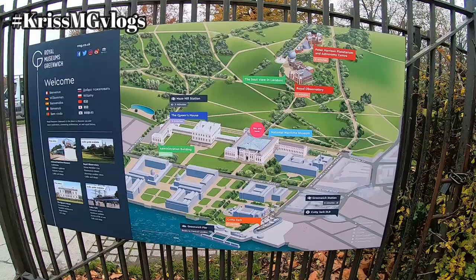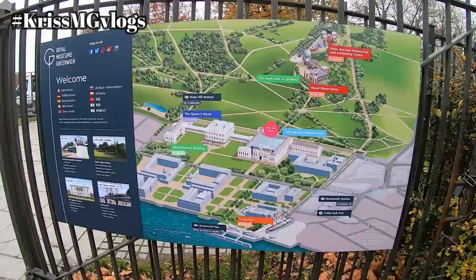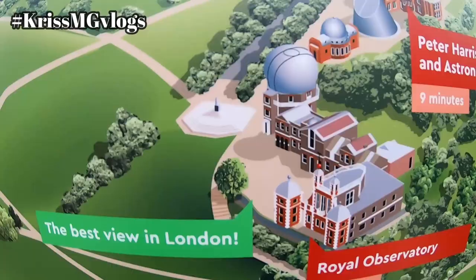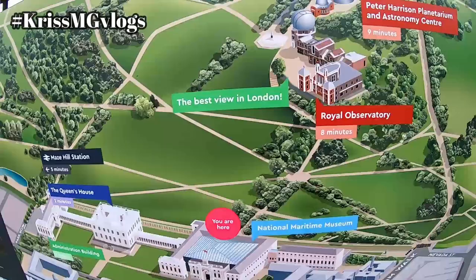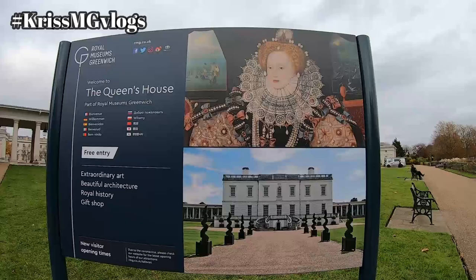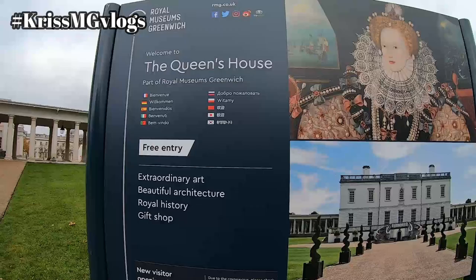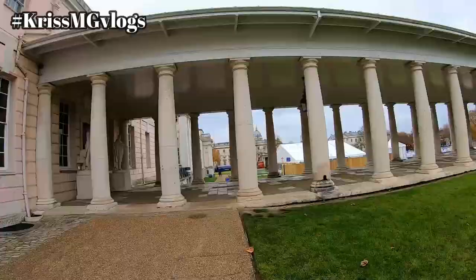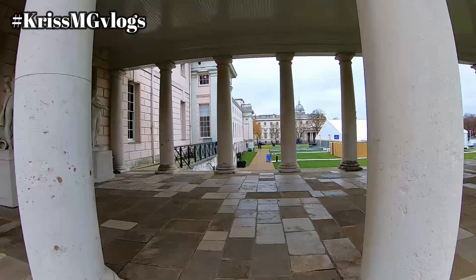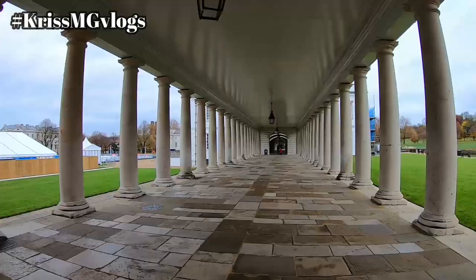Yeah, lovely. So here is a nice map. I came down, this is where I was, at the Royal Observatory. And then that's where we looked across to down here. And then from the Royal Observatory, I walked down to there. And I walked along there. The Queen's House, part of Royal Museums Greenwich. And as you can see, free entry, but you have to book a ticket. So lovely here. Wow, fantastic.